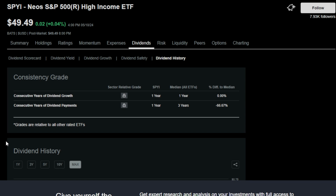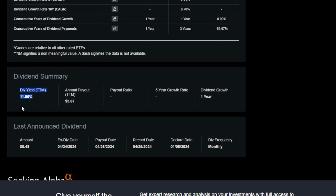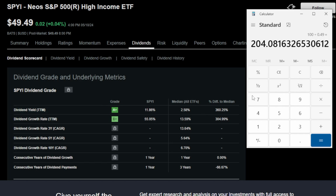Now, across the entire market, as far as high income ETFs, SPYI is currently one of my favorites for multiple different reasons. But as far as SPYI's dividend goes, we're looking at almost a 12% trailing 12-month dividend yield. And because SPYI pays out around 49 cents every single month, more or less, it looks like an investor would need just 204 shares of this ETF in order to hit that $100 per month goal.